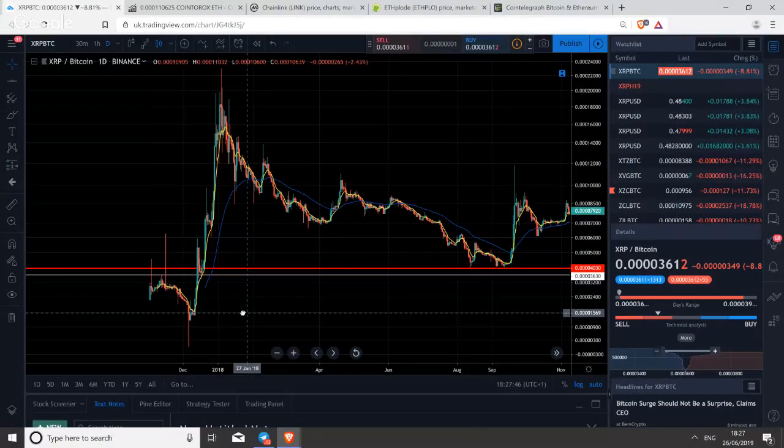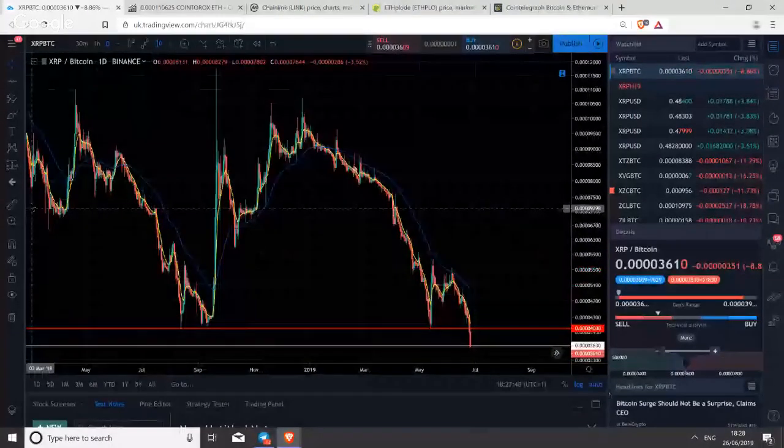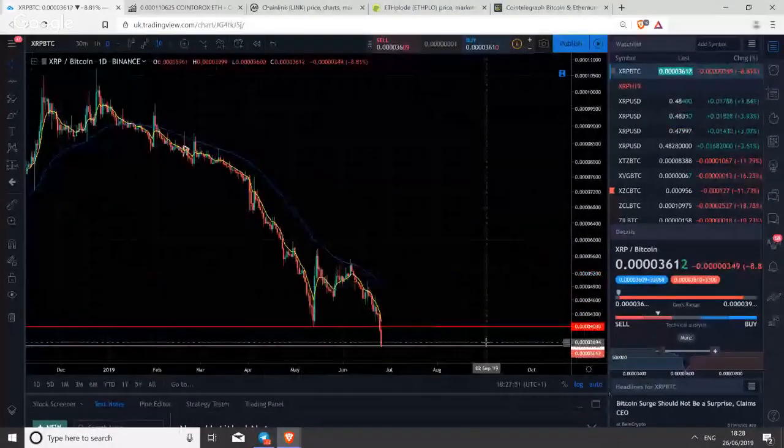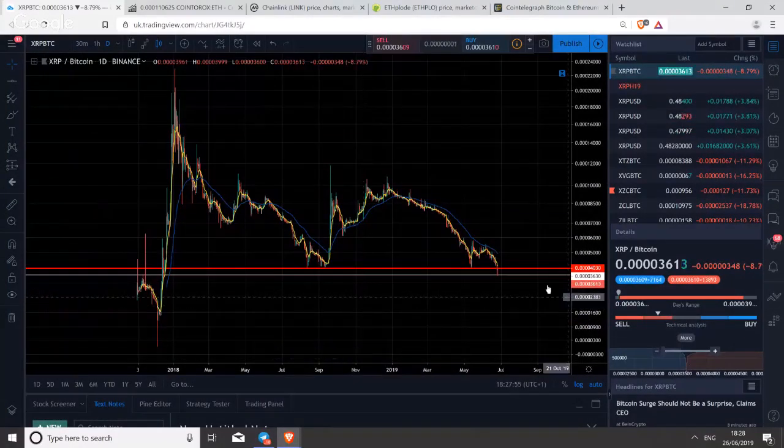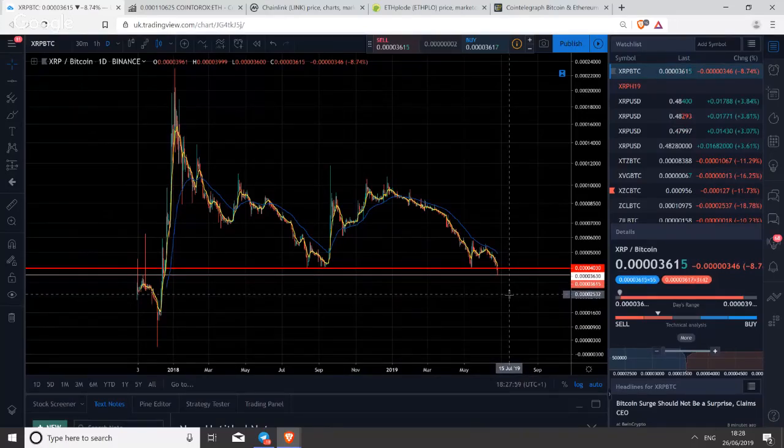Now, you could just about say at the moment it's above that line, and it is, but it really needs to recover today, because much lower beyond this line, and we're going to be testing. There's not a lot of support until you get down to the 2,700 range. And that's a long way down. XRP has seen some really damaging performance at the moment.